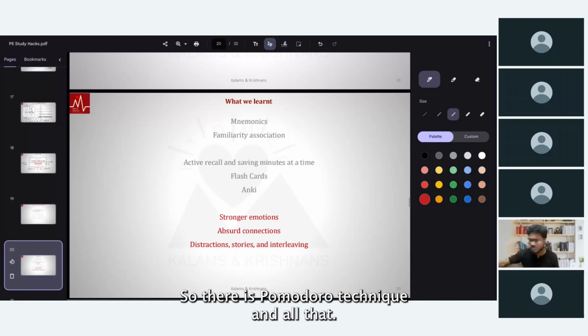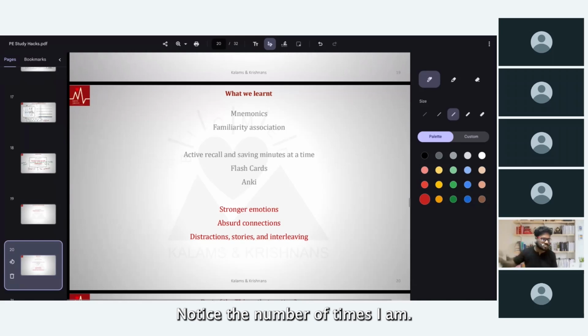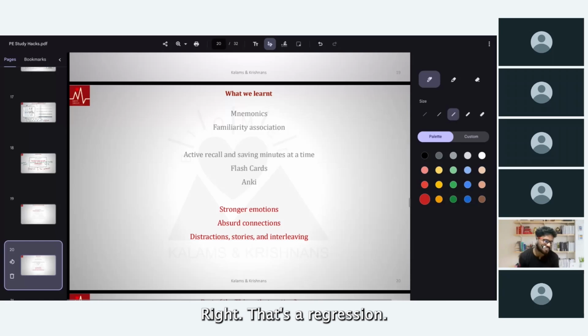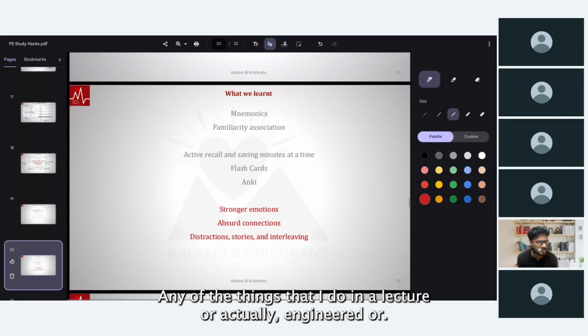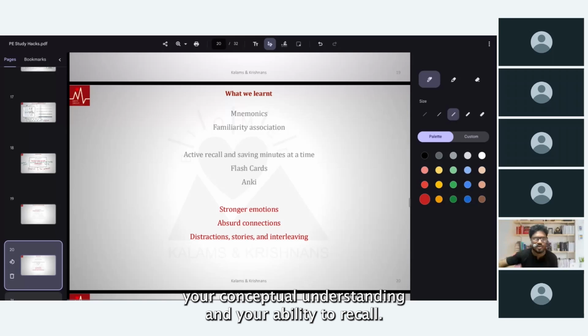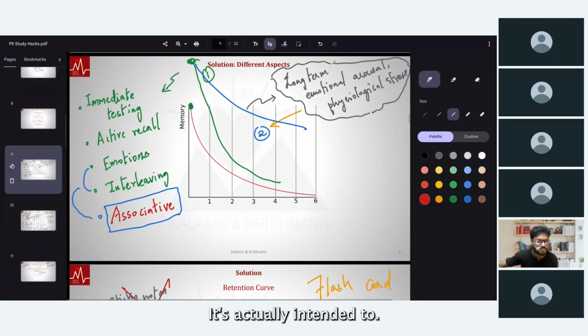So there is the Pomodoro technique and all that: you change topic at a fixed time interval. At least during teaching, notice the number of times I am digressing. A reason to talk about Professor Y.C. Fung, his ability to memorize, that's a digression. That's essentially interleaving. A reason to talk about my dog or pet, whatever it is. Any of the things that I do in a lecture are actually engineered or deliberate, because that is known to improve your learning, your conceptual understanding, your ability to recall, and eventually apply it. So many of the things, even jokes, are actually intended.